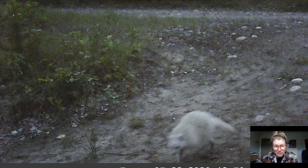And this one is not the greatest photo because it was taken at night. However, this is an albino raccoon, and I learned that these are like one in a million. So the fact that we have one here is pretty incredible, and I hope he's having a good time.